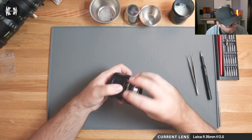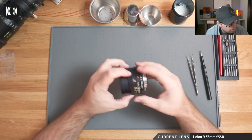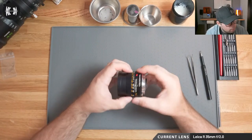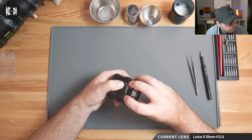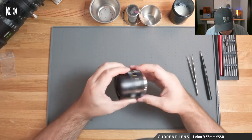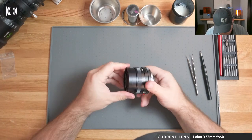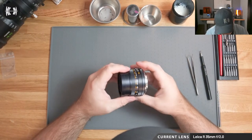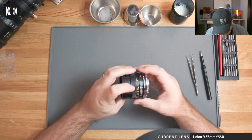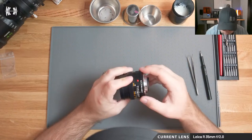Interesting. Okay. Iris feels good. Glass looks good. Body looks great. Almost no signs of abuse. A little tiny, tiny road rash right there.